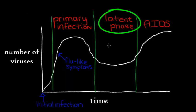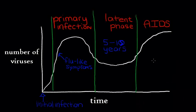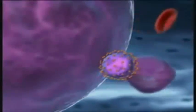During the latent or resting phase, the virus hides within the immune cells and stops replicating. The length of the latent phase varies widely and can last from 5 to 15 years. It's only in the last stage of the HIV life cycle that HIV comes out of hiding and leads to AIDS, or acquired immunodeficiency syndrome.